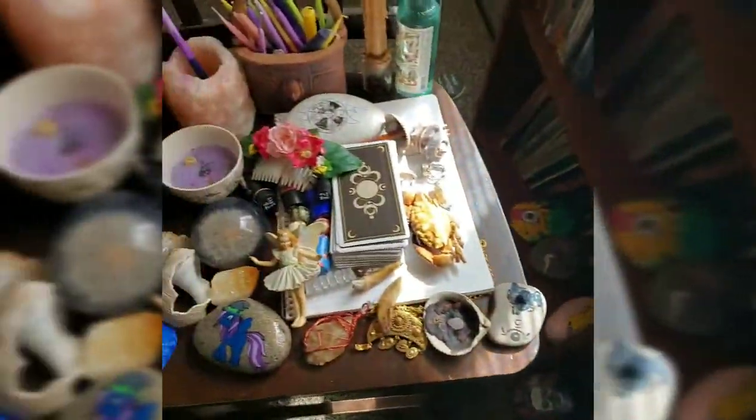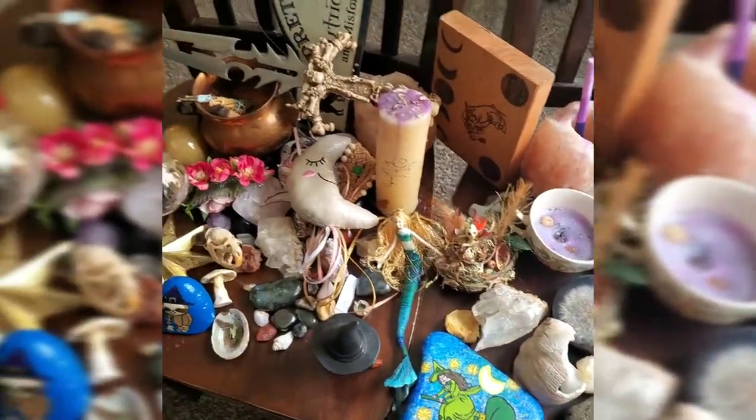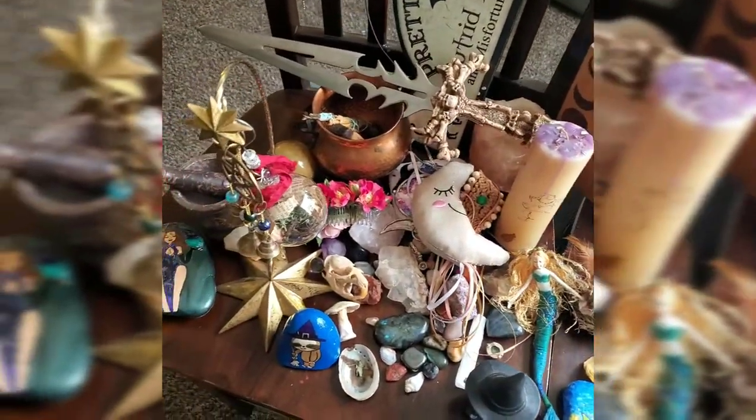And then, all this stuff. And this I have to put back. What have I gotten myself into? We'll see. I just spent 2 hours redoing my altar, so that was kind of fucking crazy.